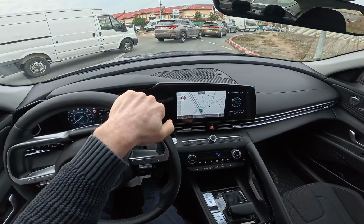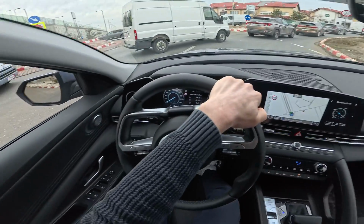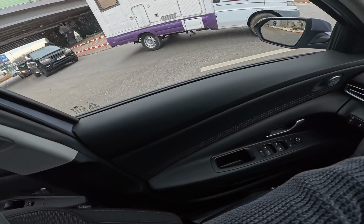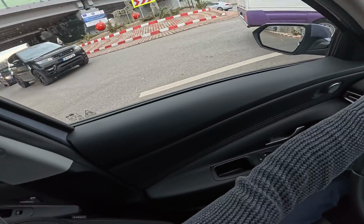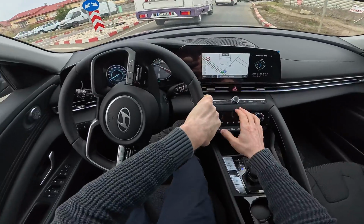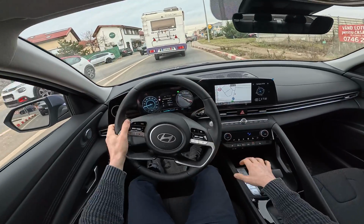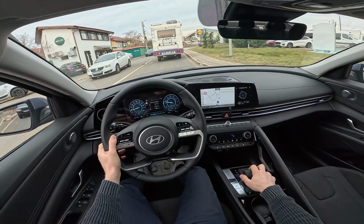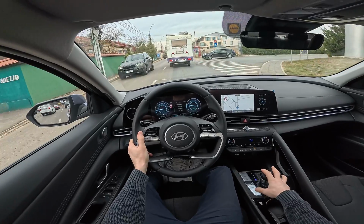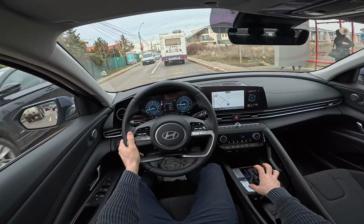And here it's a little bit of traffic, so it's good. We can simulate that really well, and those people are so nice. Everybody wants to let me go in. Nobody lets me go in if I'm not going myself. It's not like in Switzerland or in Germany where it's one car, one go. Here it's like jungle rules. 7.8 liters, simulating again, driving in the city.